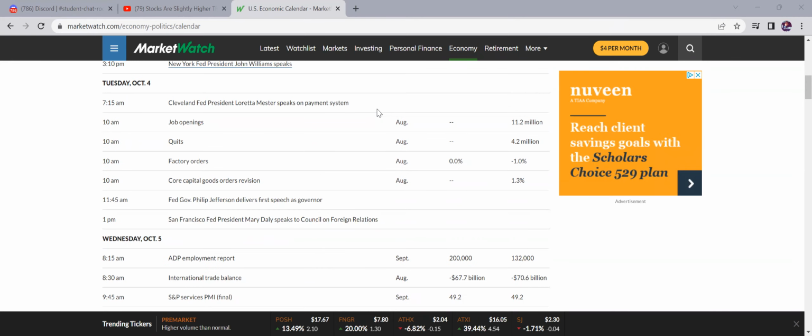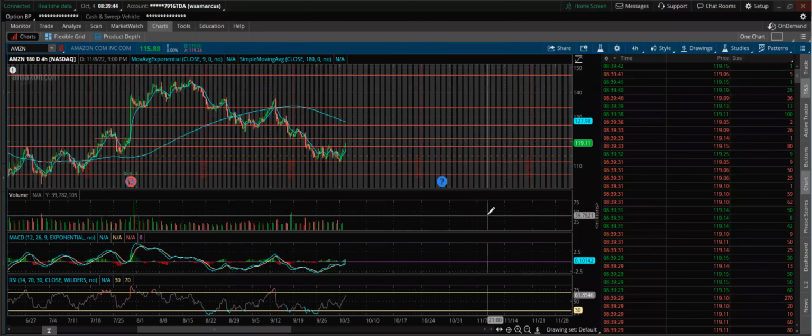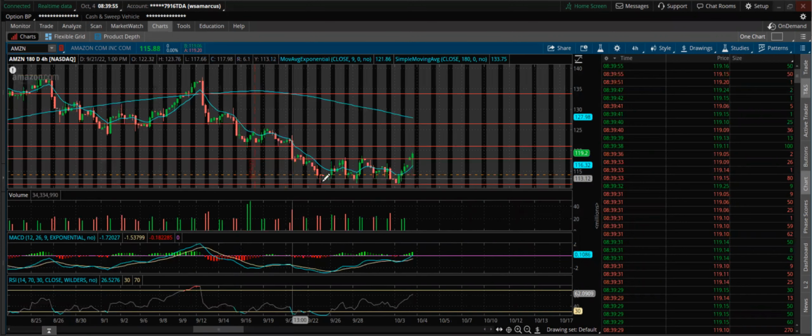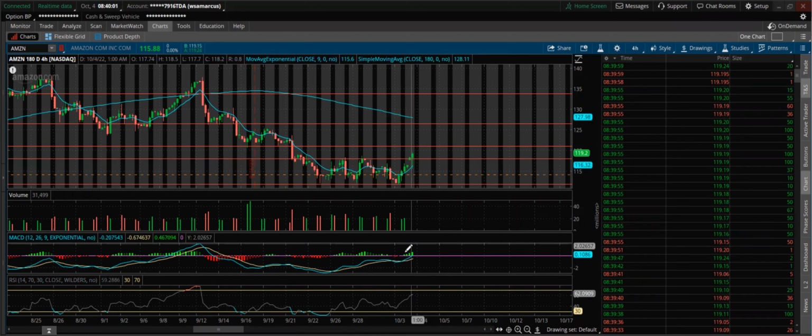Let's jump over to some stocks, keeping a short watch list today. As we predicted, a lot of these stocks were oversold, meaning that was more in favor of a possible bounce, especially after that steep drop on Friday. Looking at Amazon on the 4 hour, you can see we've been going sideways, an equal amount of buyers and sellers, and the buyers started to win the war, right? MACD crossed up, started to uptrend.